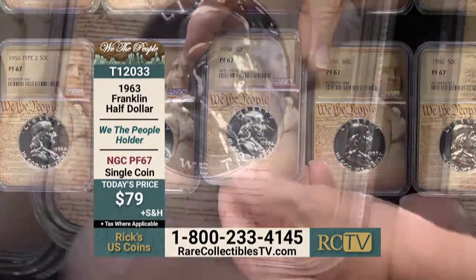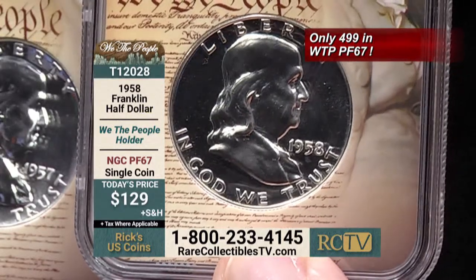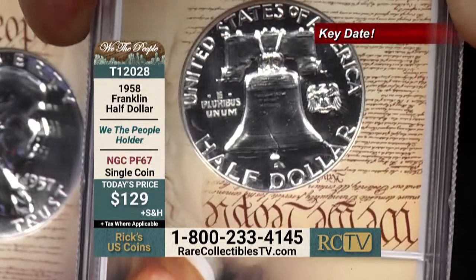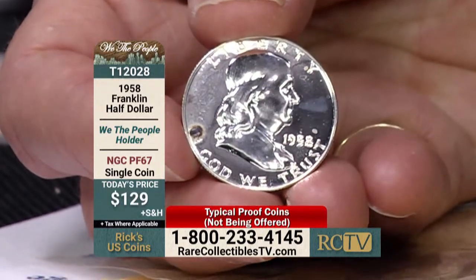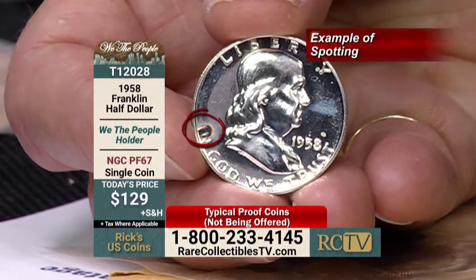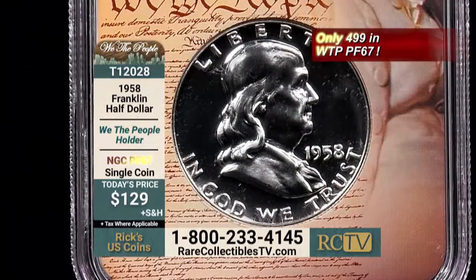We're talking about proof coins, beautiful proof coins. To find a 1958 like this, it's one of the lowest quality coins in the series, folks. Spotting is a major problem. So pristine, black mirrors coming from highly polished dies, folks, obverse and reverse. Here's your typical Proof 1958. Overall, this is one of the lowest quality dates in the series struck after 1953. And you can see all the spotting. There's a black spot at 8 o'clock, a milk spot right above the date. This is your typical 1958. And here you're getting a Proof 67 for only $129.